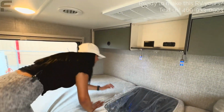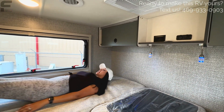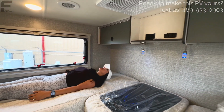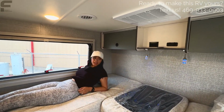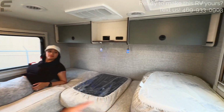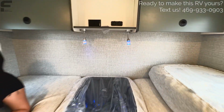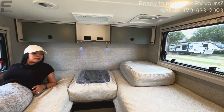Grown adults easily could fit on here and will fit with no problem. Yeah, you should like lay across and see how long it is. So you're 5'6". Yes. And yeah, stretch all the way out. Yeah, it looks like it's at least 6 feet or so. So comfy. Yeah, it might even be a little over 6 feet. And then if you can also lay this way. So if you don't want to lay that way, you can, once you make this into a full bed, also lay across this way here.